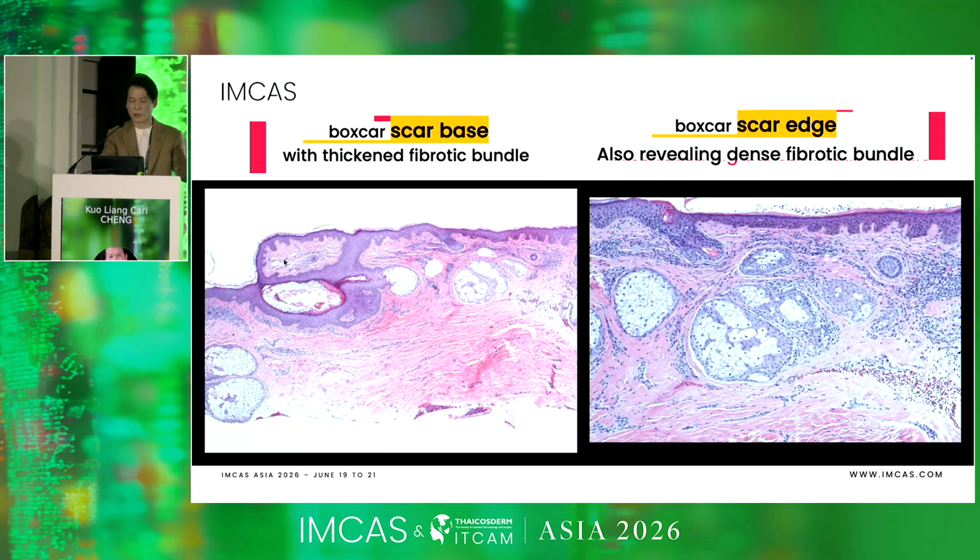So going back to the scar tissue, you can see this is done on my patients. Right side, left side, you can see the scar base shows parallel thickened collagen bundles, and even at the scar edge, you can see there's still some thickened collagen bundle. So the edge was still scarring.